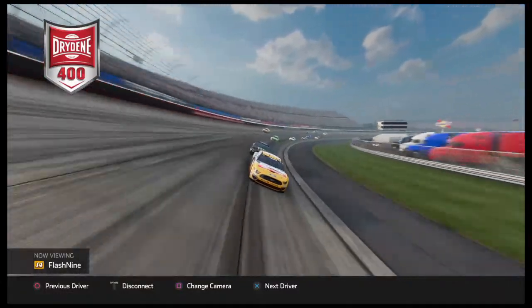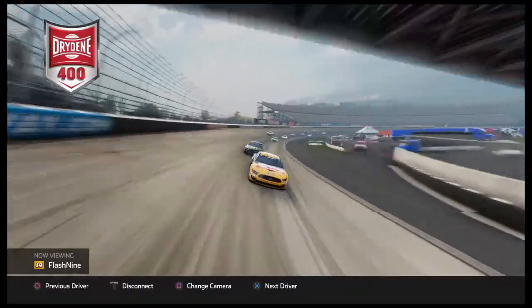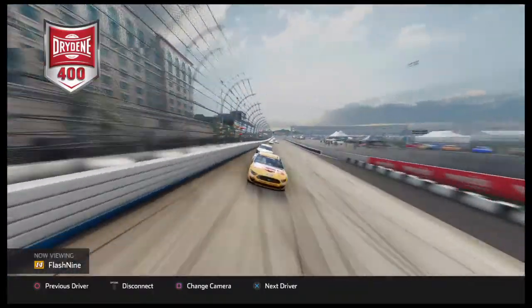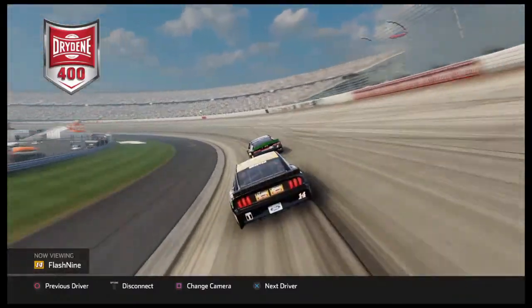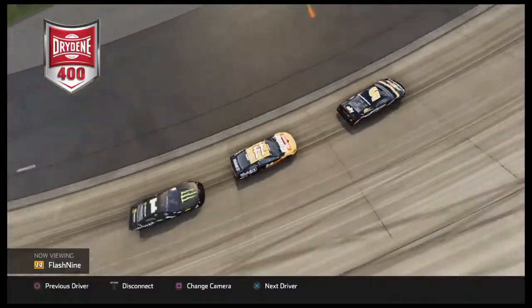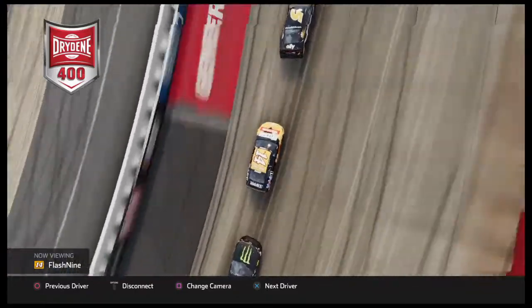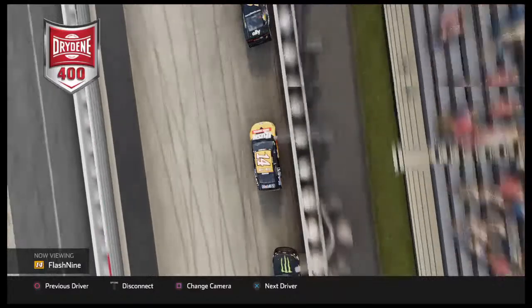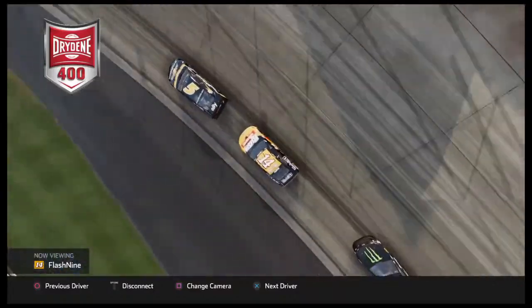There's the 44 car in front of, I believe that's DK Brown. As the 14 of Flash 9 is all over the back of the 5 car, I believe we're going to see things ramp up in front of the top 3. These guys cannot afford to let that 5 car get away this time.